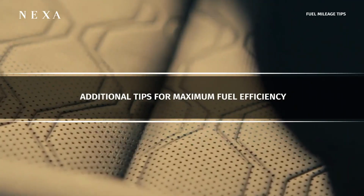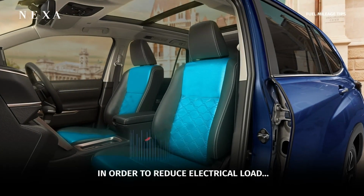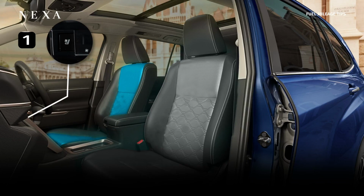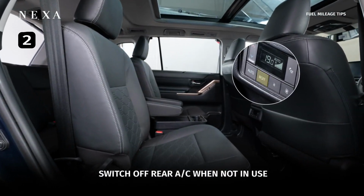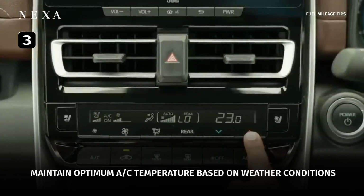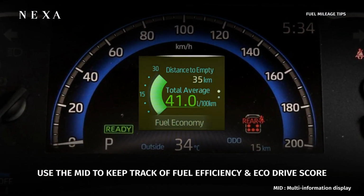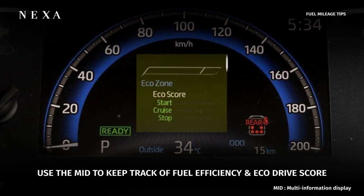Additional tips for maximum fuel efficiency. In order to reduce electrical load, switch off co-driver ventilated seat when not in use. Switch off rear AC when not in use. Maintain optimum AC temperature based on weather conditions. Moreover, in order to ensure efficient driving, use the MID to keep track of fuel efficiency and Eco Drive score.